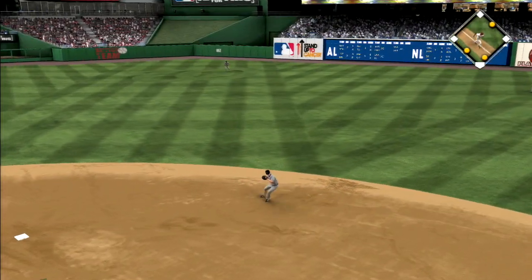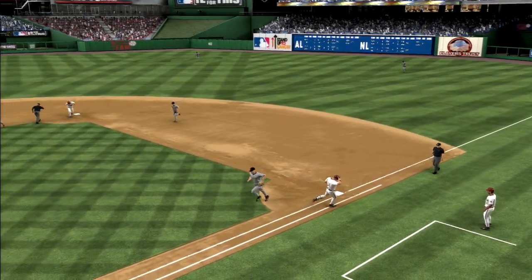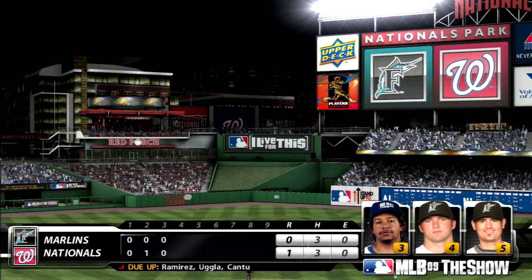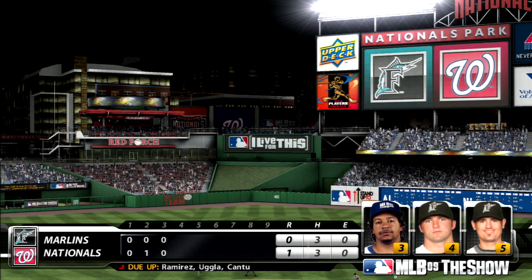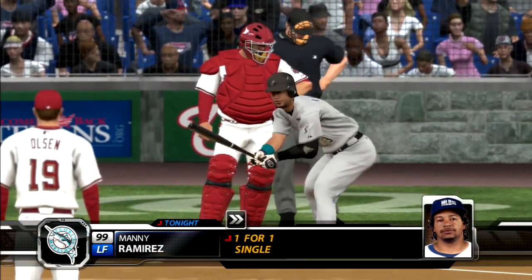Swing, hard hit ball to second. Throw on to Helms at first, and the side is retired. On now to the top of inning number 4. Nationals on top, 1-0. Manny Ramirez will stand in now to get us going here in the 4th.